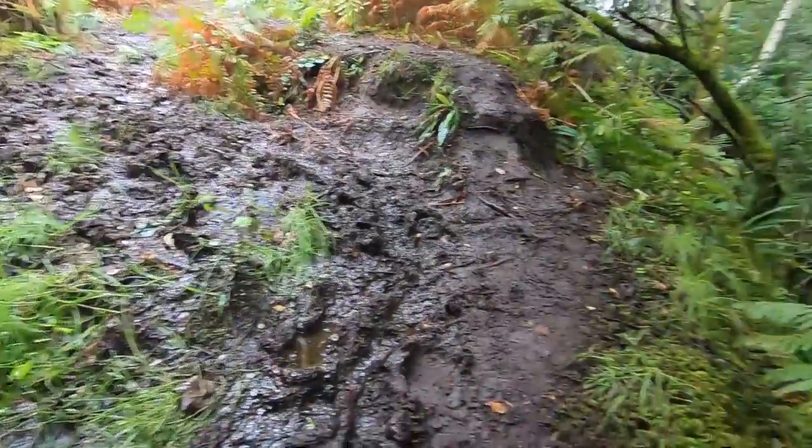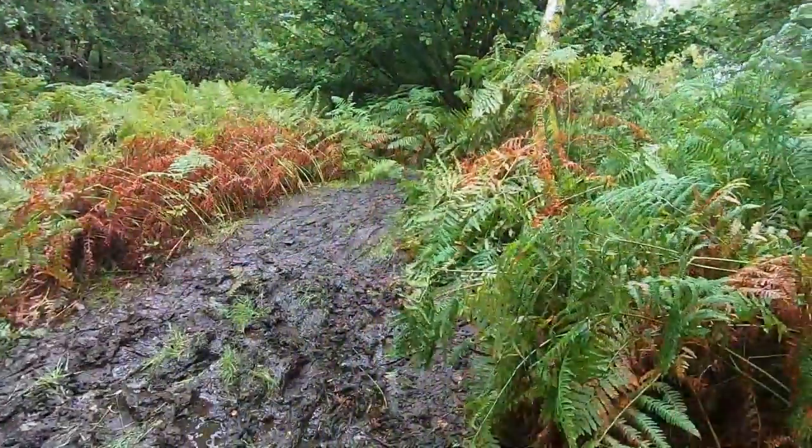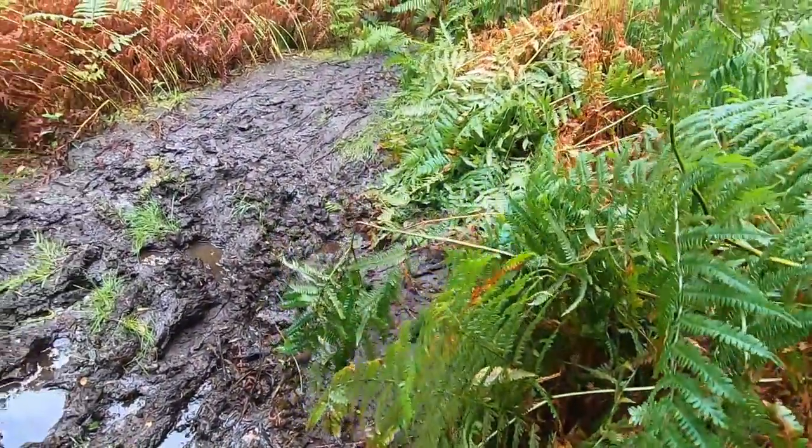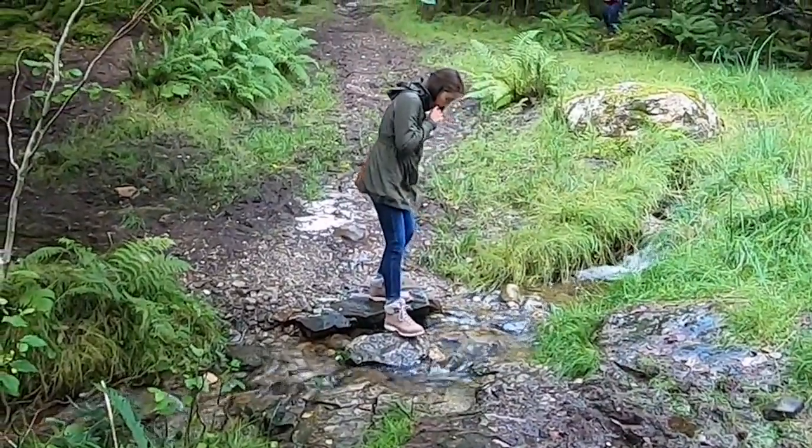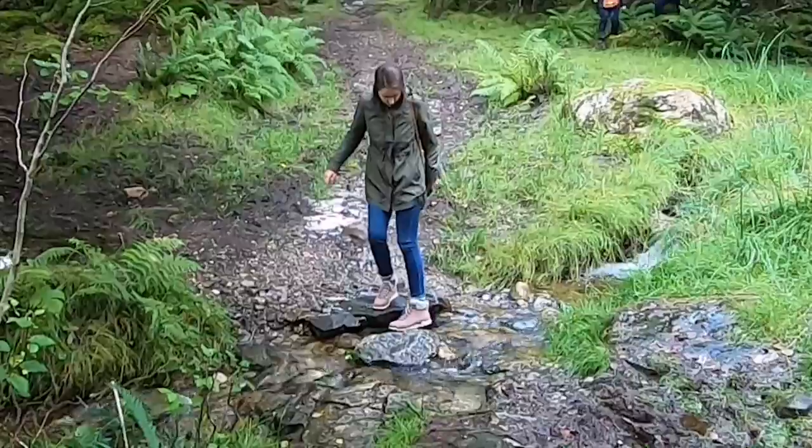We're doing our best to avoid all the mud. She's cleaning the boots. Got a little muddy.